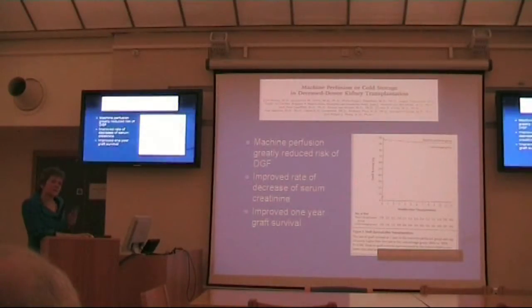I think it's fair to say we have not embraced machine perfusion in our centre, certainly, but I think that it's something which we should be doing. Technically, it's a little bit more fiddly at the time of retrieval, and it's expensive to set up, but there's no doubt that this is something which we, to my mind, should be doing.